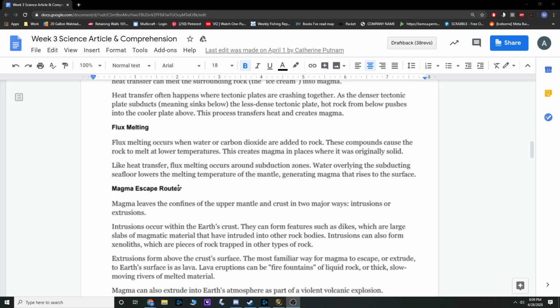And now you have to think about, how does the magma get out, right? Again, if you think about that grilled cheese or something that's real hot in the middle, when you start breaking it, it wants to come up, it wants to get out. So it says magma leaves the confines of the upper mantle and crust in two major ways. So we have intrusions or extrusions.